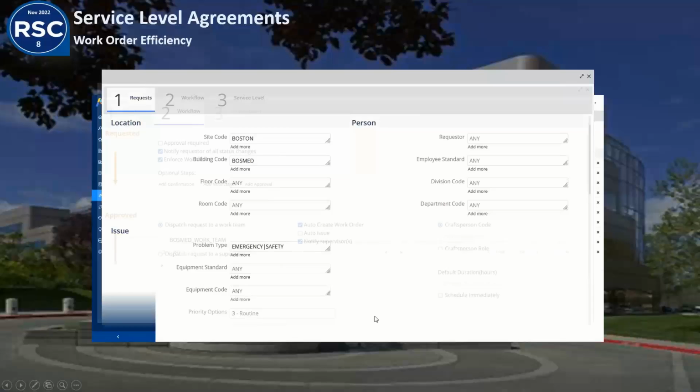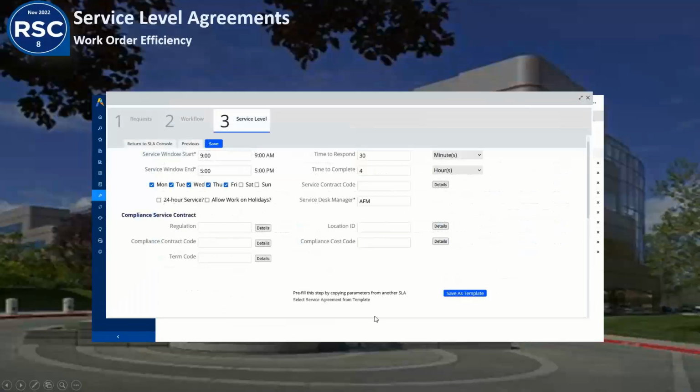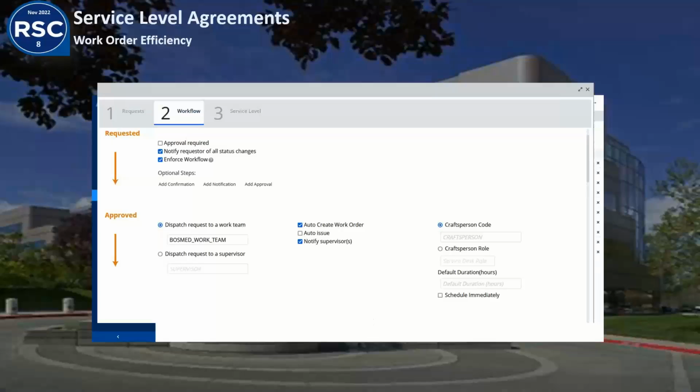The second step, well, let me go back. The second step is the workflow. So we were showing you how all the emails went out, and this is where you configure this. So you can see that we don't have approval required because this is an emergency. We want this to be automatically processed. But we do want to notify the requester, and we do want to enforce these rules.